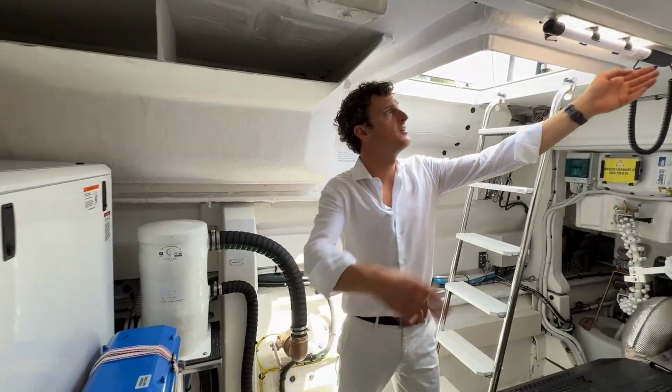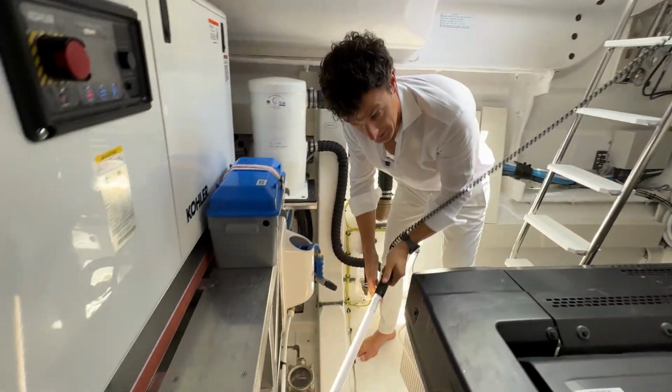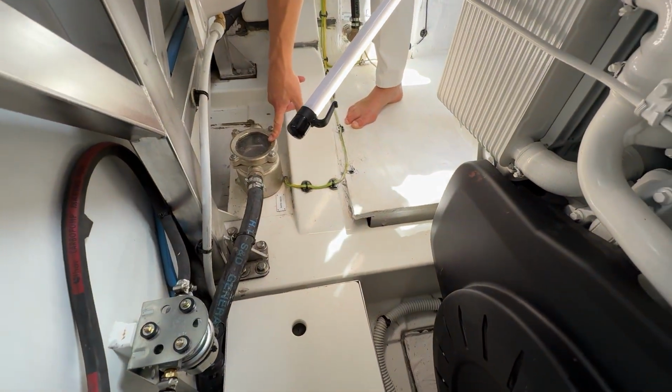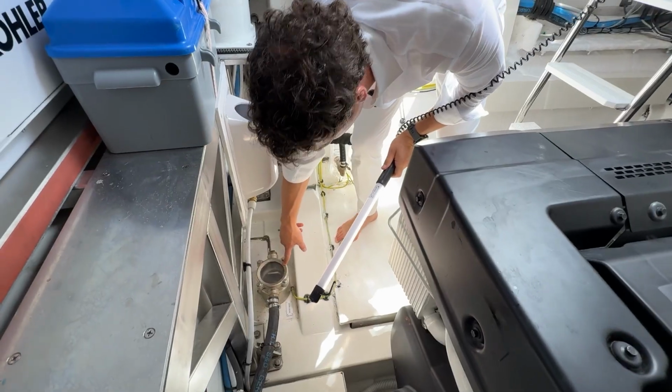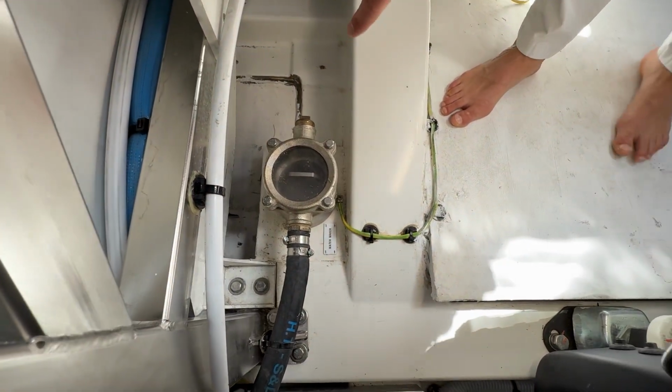And then before we leave, of course, here is your light that is easily relocatable. And I take advantage to show you that the boat comes with a water maker predisposition. By predisposition, it means that it's pre-plumbed. As you can see, we have a through hull here with the filter. It is enclosed, but obviously that's where you would connect your water maker system.